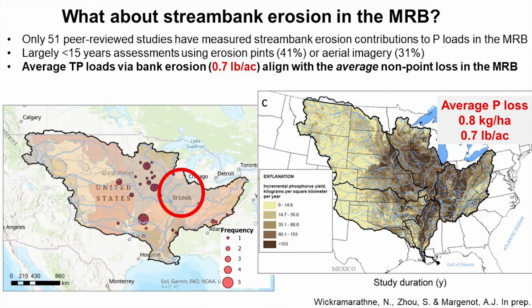So a couple of findings. One is that these are mostly sub-15-year studies. That matters because of the hot spots, or the hot moments, rather. Stream banks all of a sudden erode. You need multiple decades of monitoring to capture that. So these are often too short, and that aside, we see that there's quite a big range of P contributions from stream banks in the MRB. So in this region, from 2 to 44% of P export is from this process.